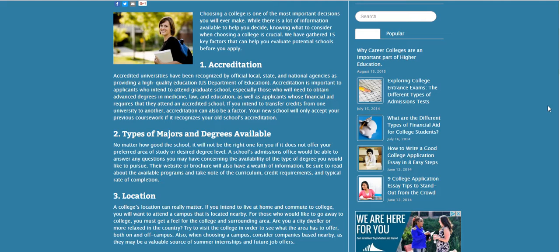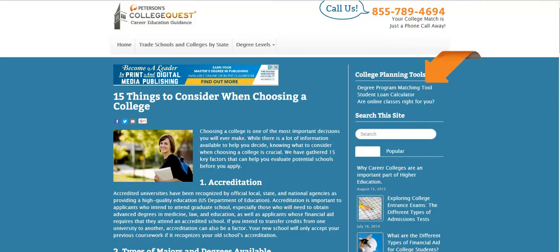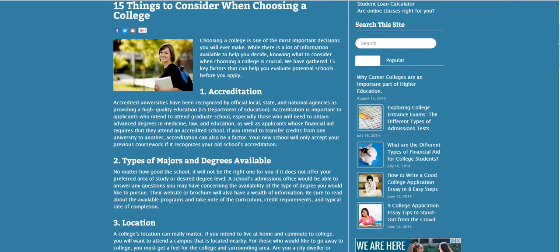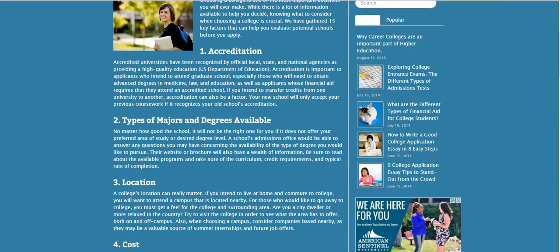Step 2, I would call, choose the university you're going to apply to. I found this really cool website on College Quest, and it basically tells you 15 things to consider when choosing a college or a university. There's a lot of stuff you need to consider, but I'm going to cover the first 3 here.